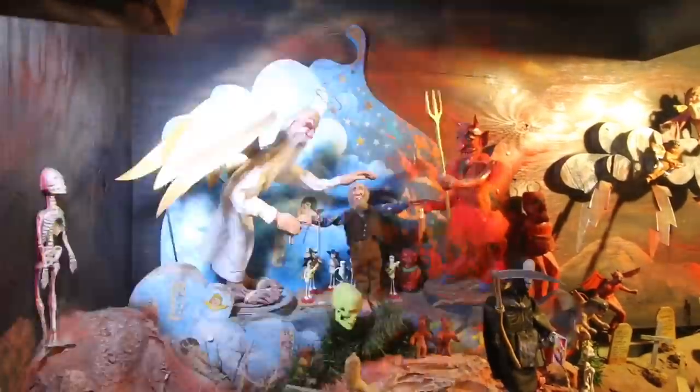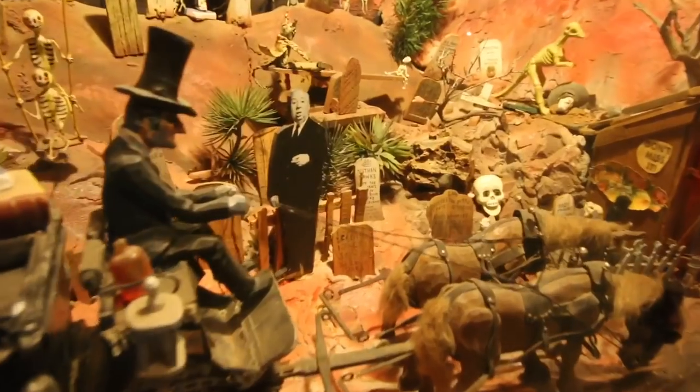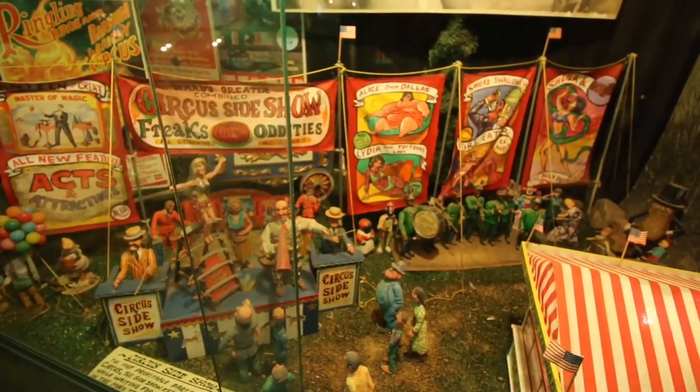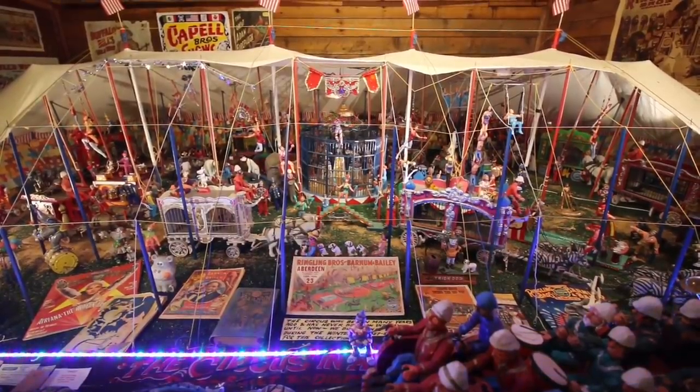There's a massive fight happening between that gentleman. They're pulling him. Got Satan on one side and an angel of light on the other. This is Boot Hill. Oh, wait a second, next to Abraham Lincoln. Hitchcock would be proud. Circus Oddities Freak Show happening in this display case. I'm having a hard time wrapping my head around how incredibly awesome this... Whoa! It's the freaking Big Top! Attempting to soak it all in.